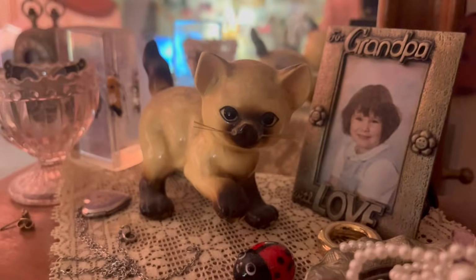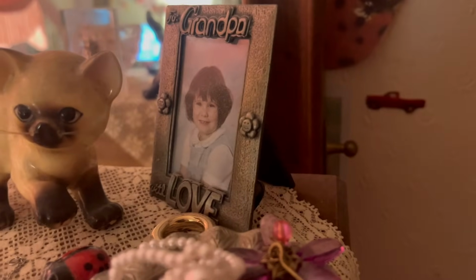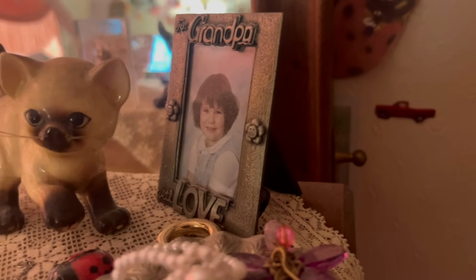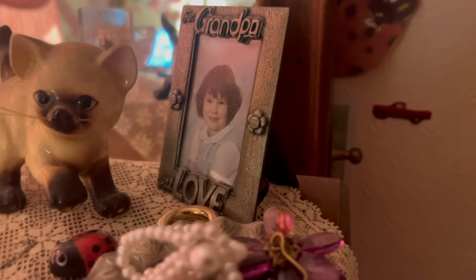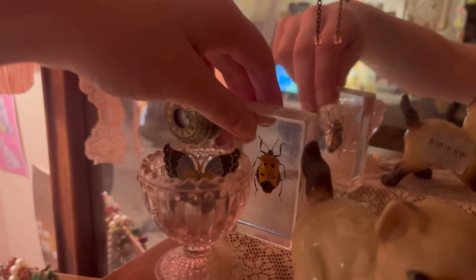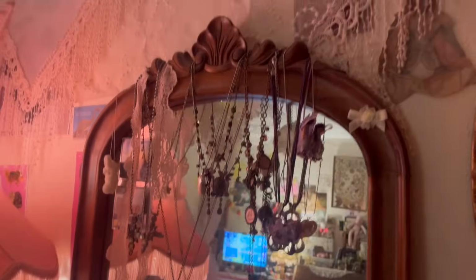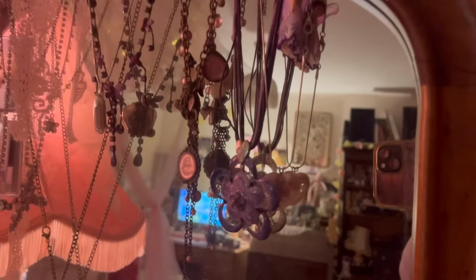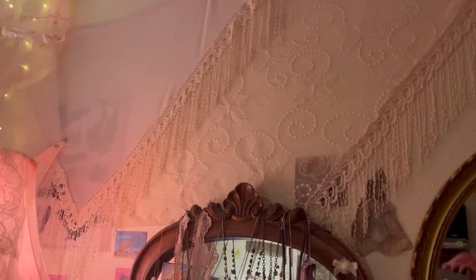This is a little cat ornament. That's not me, that's my sister, and she forced me to have it on display, and every time I get rid of it, it appears again, so I've just accepted that that's in my room now. Bug I got from an antique store. I think this is an egg holder. That's very cool. And then on my mirror here I have some jewellery, necklaces and things. Yeah, I love it. And then this is a scarf that I hung up a very long time ago. That's a little truck. It's very important.